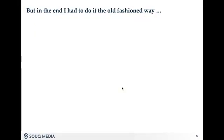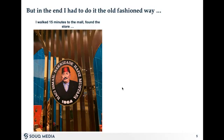Unfortunately, my wife didn't have the same feeling and she really wanted that cake. So I changed and I went outside. I did it the old-fashioned way. I walked 15 minutes to the mall. I found the store, and this picture I took when I arrived at the store. This is the name of the store, so obviously it's not simple, it's a rather long and complicated name.